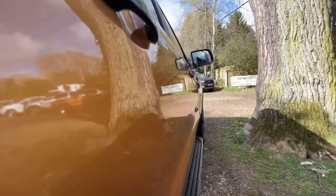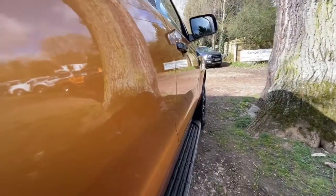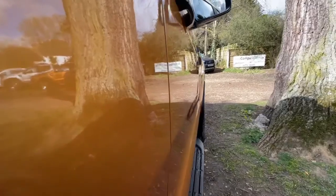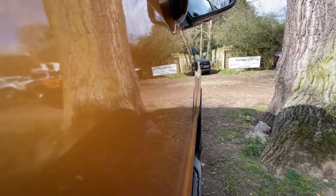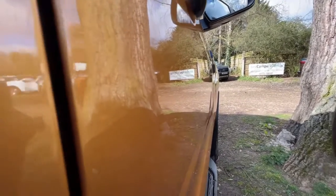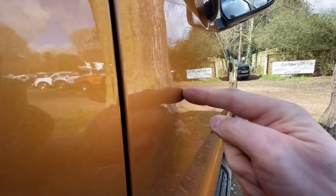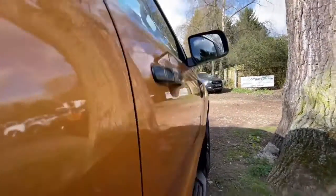Right, so let's go down the driver's side. Side steps in great condition, panels look really nice and clean, I can't see any marks or dents. There's a little tiny one there I've just seen, actually. Don't know if it's going to show up, but it's just there, it's about the size of a pinhead. No, it won't show up. It is just literally there. And you can't see it, it's just me being finicky, but I'd rather show it you.